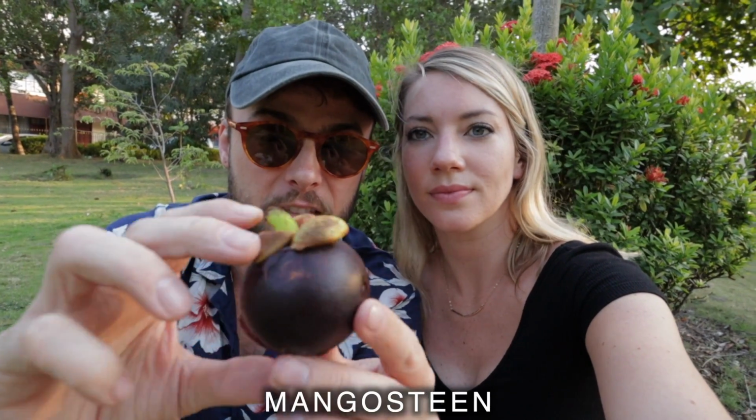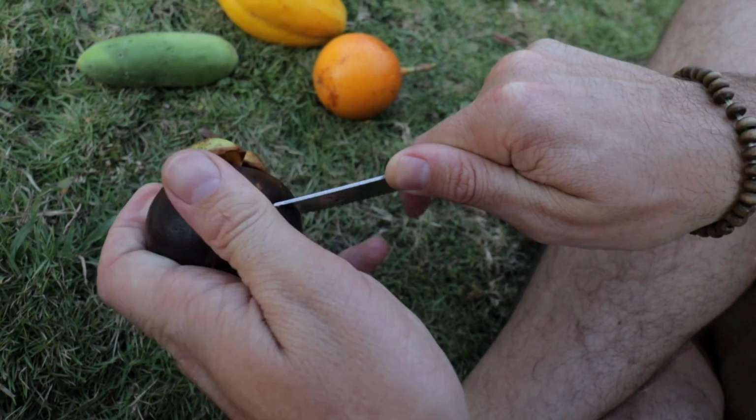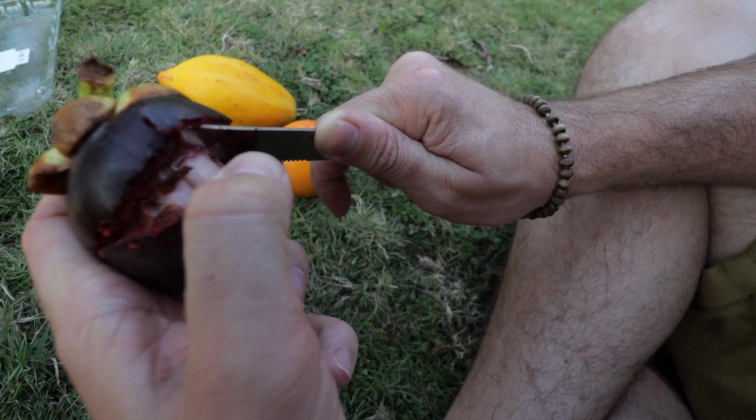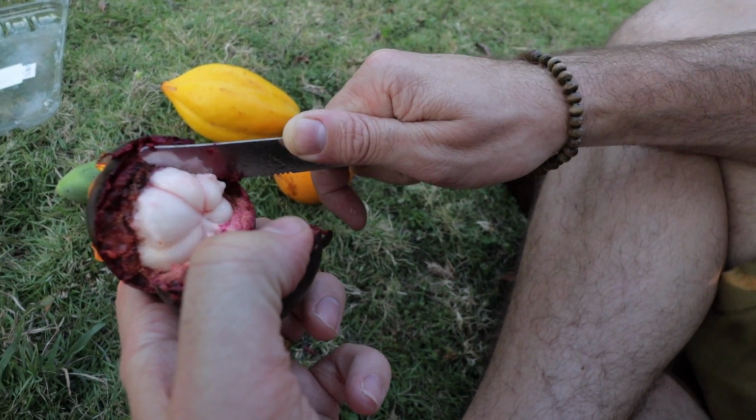Okay, so this next one is very interesting. It's mangosteen. So look at that. I've never seen anything like this before. Apparently there's a lot of restrictions with this fruit when it comes to importing, so it can be kind of expensive overseas. And take a look at the inside.